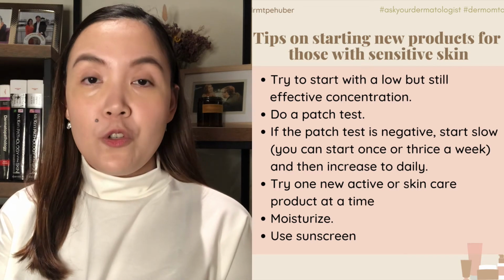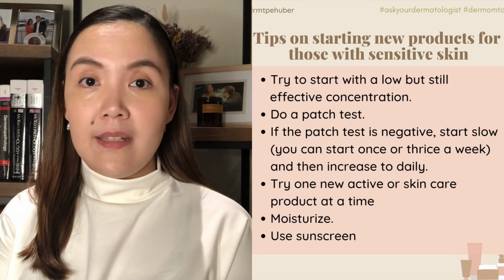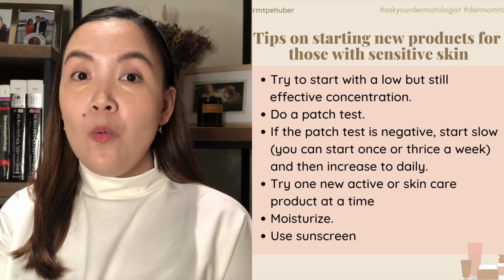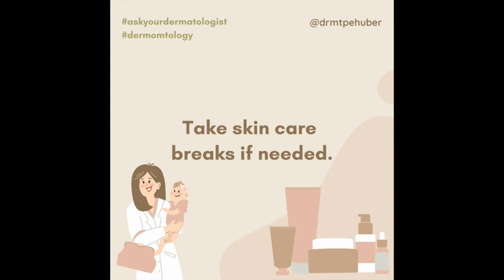It's best to try one new product at a time or one new active ingredient at a time so that you know what product caused the reaction. Another thing to remember when trying products is to moisturize, moisturize, moisturize, and sunscreen, sunscreen, sunscreen. These protect your barrier and will definitely lessen the potential of developing irritation from new products that you apply. My fourth tip for those with sensitive skin is to know what to avoid. My fifth tip is to take breaks from your skincare routine if needed.